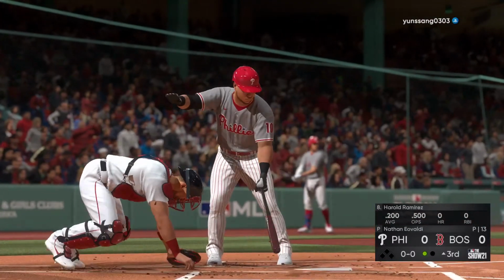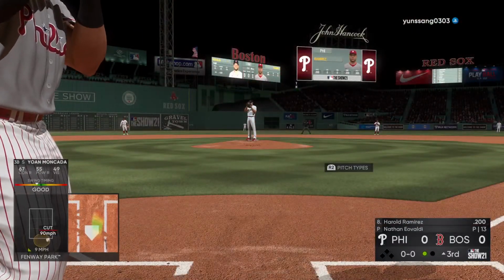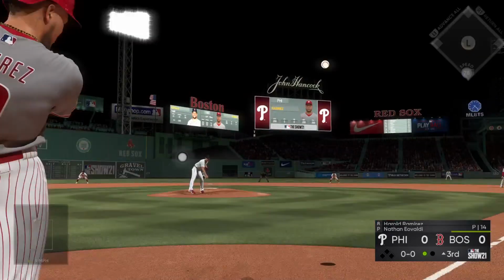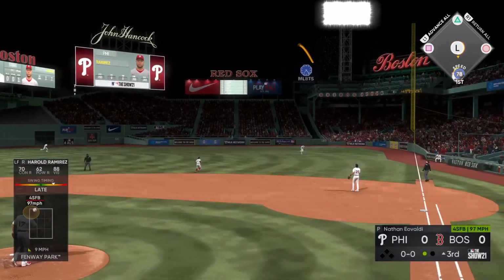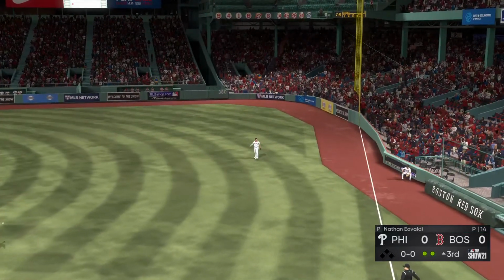Next to hit is Harold Ramirez. The designated hitter, Harold Ramirez. Now here's the first offering. Renfroe in a few steps as he takes it. 2 down.